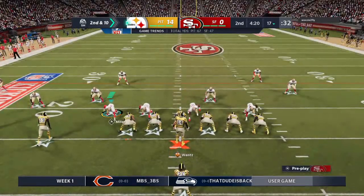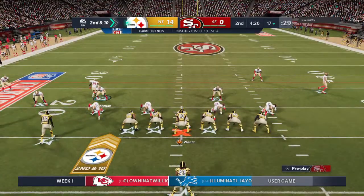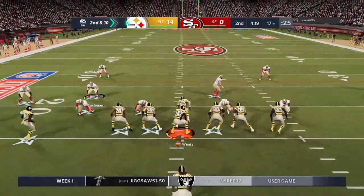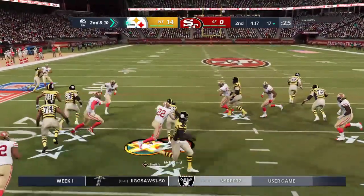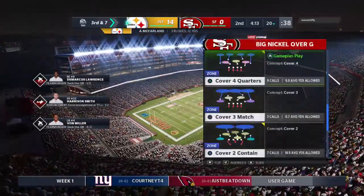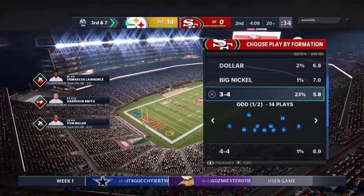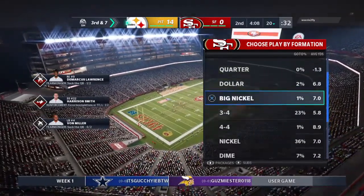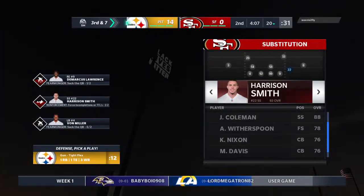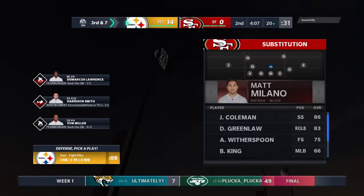So now 2nd and 10 after the incompletion on 1st down. 54's Mike. Check. Now a run with McFarland, and he's taken down. It's a gain of 3 from the 17 to the 20. Pretty good little 2-play sequence there. You force the incompletion, then a very short pickup. Yeah, now maybe you bring in an extra defensive back or two because you want to try and defend on 3rd down. They like to play those nickel or sub packages, don't they?